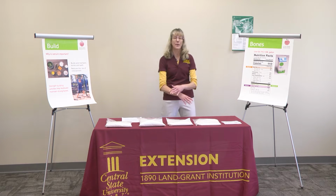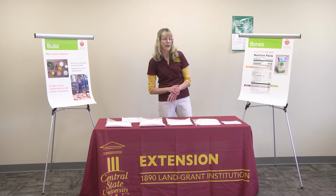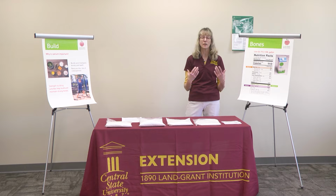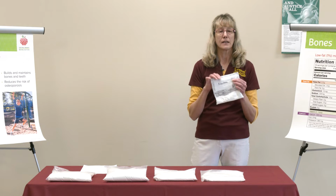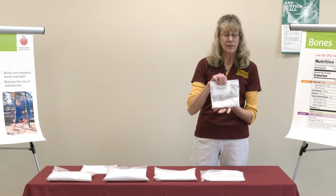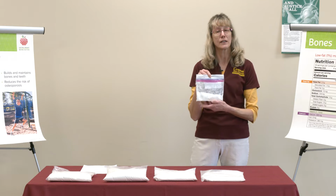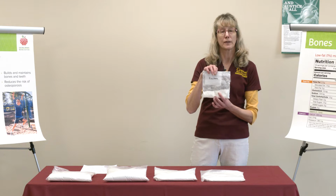As you can see from the bags in front of me, they represent the different age levels of when and how much bone is established, if there's enough calcium and other nutrients to build the bones throughout our lifetime. When a newborn is born, this is about how much bone structure is in the newborn. This is established during pregnancy, and it's a smaller amount because a lot of infants are born with more cartilage than they do solid bone.